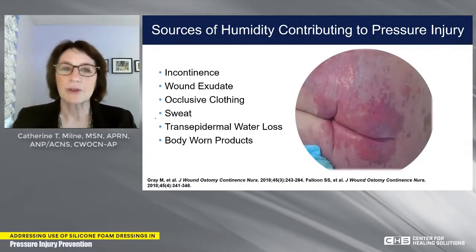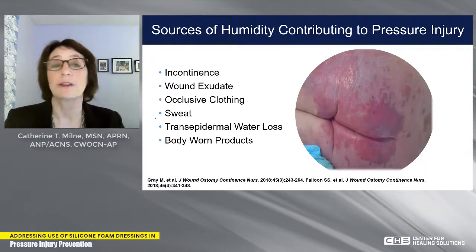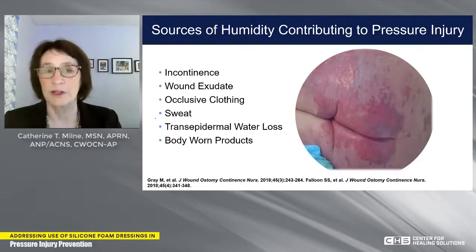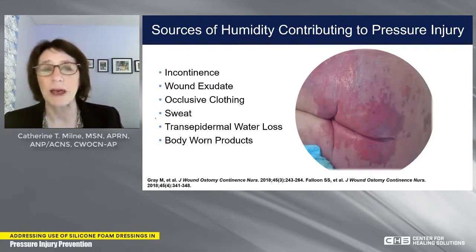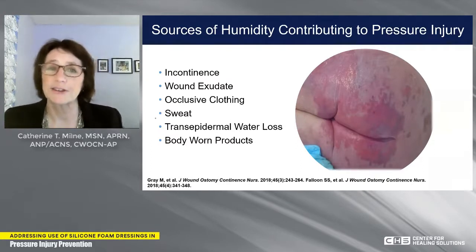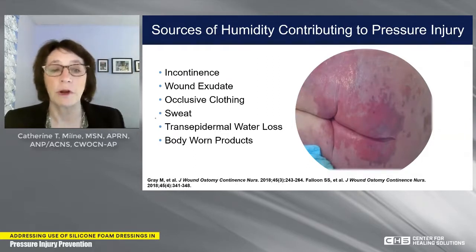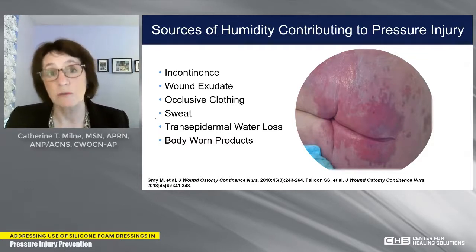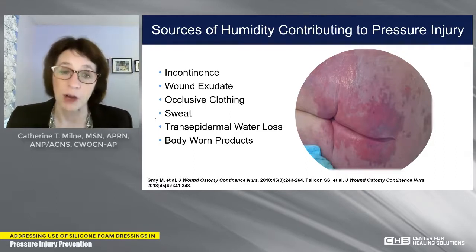And we have to think about the sources of humidity contributing to pressure injury. I think we're all very comfortable knowing that incontinence will do this, as will wound exudate. But we have to think about occlusive clothing. And these older people, especially in long-term care in the home health setting, they're cold all the time. And they're wrapping themselves up in layers and layers and layers. And guess what? They're sweating. And so they're actually causing more skin damage. It's really hard to convince them to use less clothing or to get clothing that wicks moisture away.